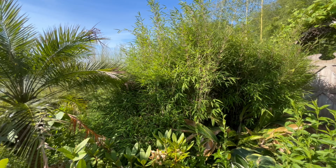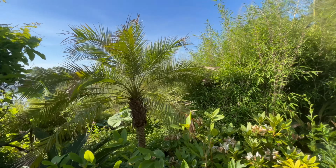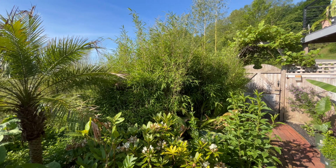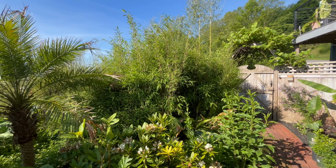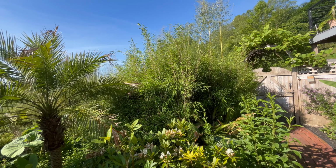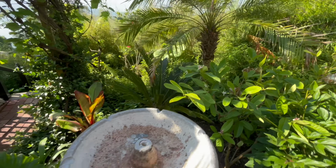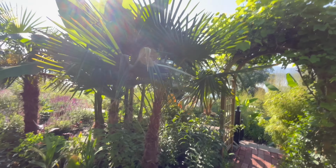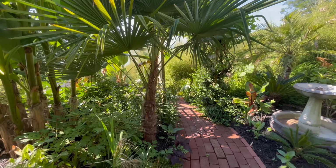That is the clumping bamboo, not the non-clumping bamboo. It's really spreading, unlike my non-clumping bamboo, which is just everywhere, but I love it. And I have a lemon tree right here, some sagos, and this is still my unknown Trachycarpus that no one really knows what it is.